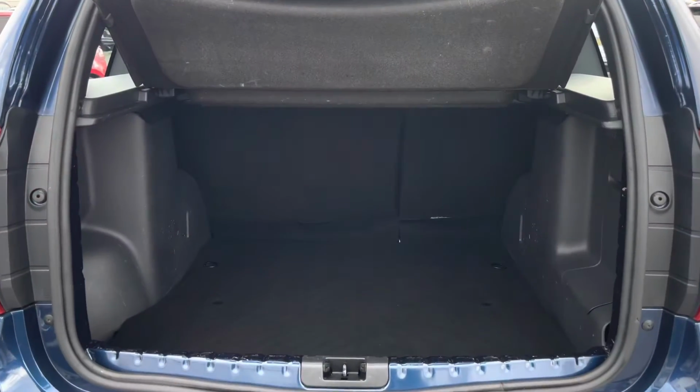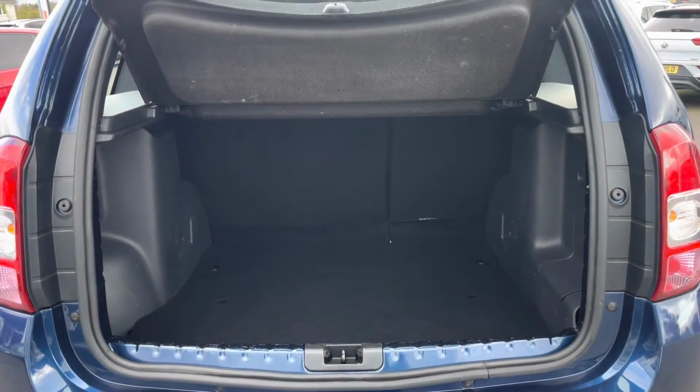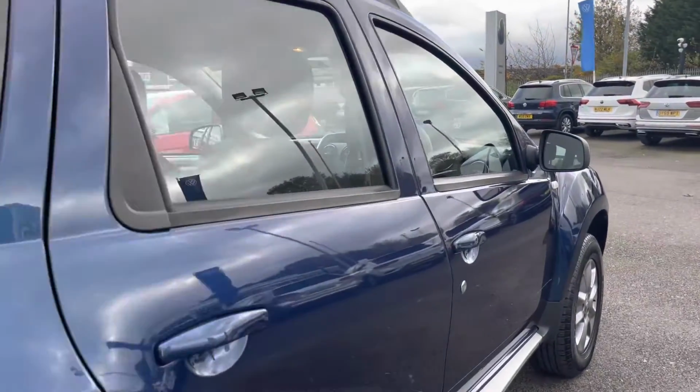And then taking a glance inside this boot space, we have a really good space available to easily cater for your daily needs. You could easily fit in your weekly shopping, as well as a large suitcase or even a pram. This car has covered just over 48,500 miles from new.